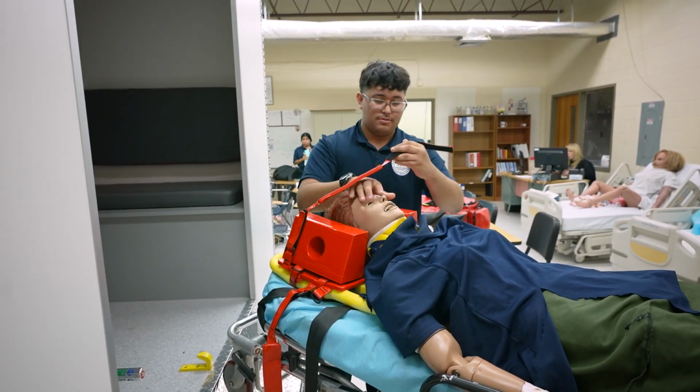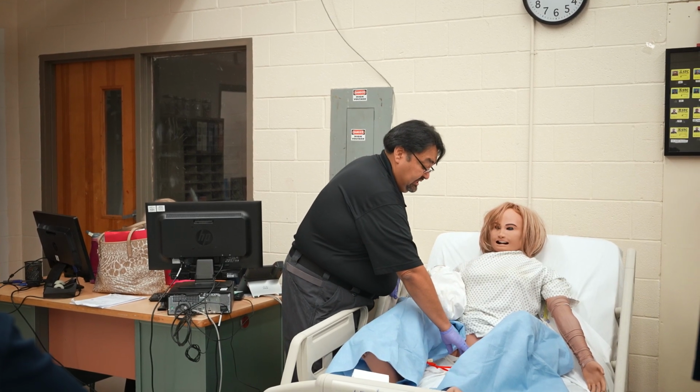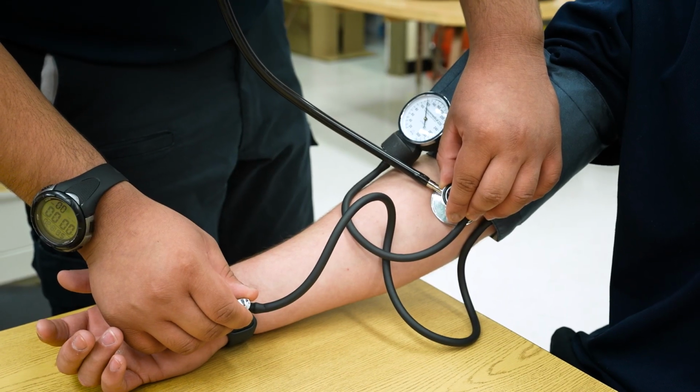This is the entrance part of the program for the emergency medical services. So what they have learned here mostly is patient assessment. This is where we get to find out what's wrong with the patient and be able to determine what kind of care they need to be provided in an emergency situation, whether it's a medical emergency or a traumatic injury.